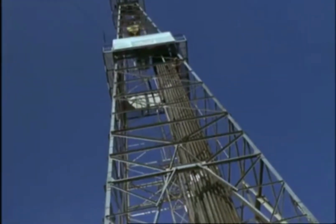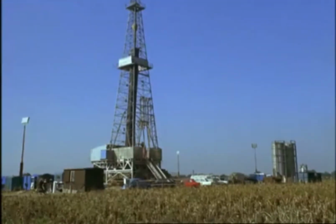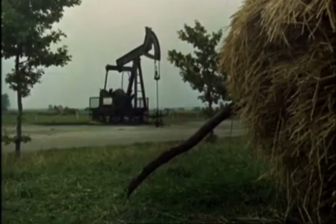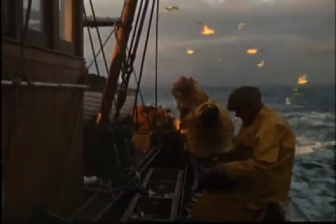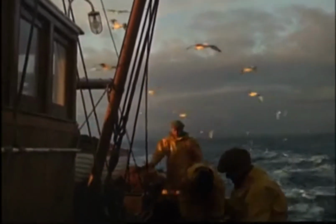Oil is where you find it, say the oilmen. And they'll stop at nothing to find it. Under mountains, in the desert, and now under the North Sea. For the experts believe there's a wealth of oil or natural gas, which are often found together, somewhere between Britain's east coast and the continent.